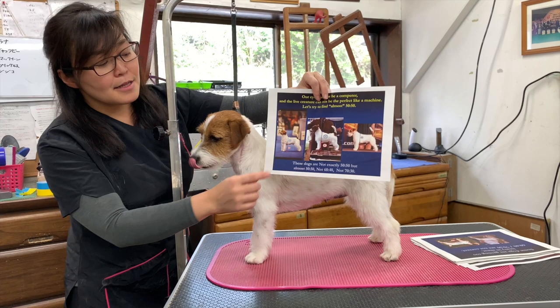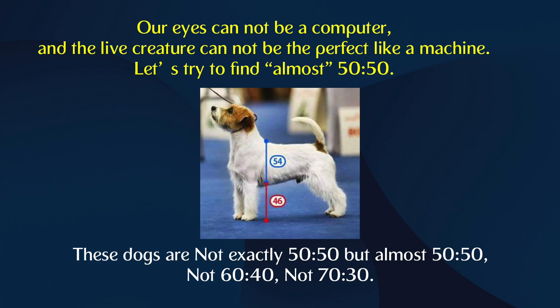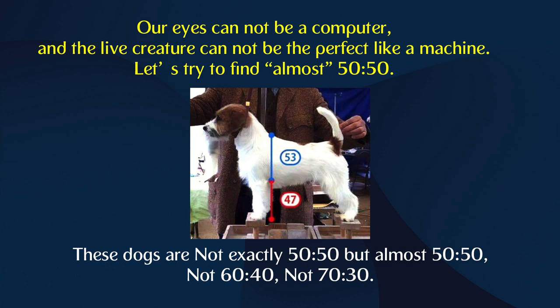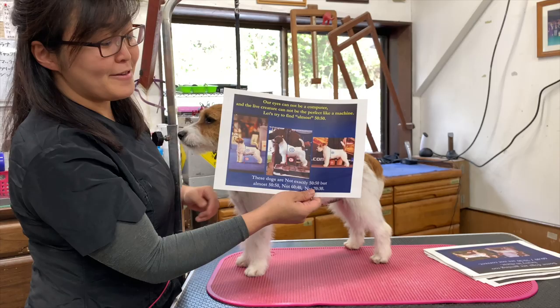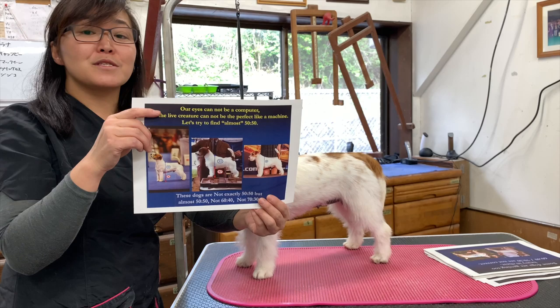This one, 45 to 46 centimeters. It's almost 50-50. Not exactly, but it's not like 60 to 40 or 70-30. This one, 53 to 47. It's almost 50-50. This dog, 55 to 45. It's almost 50-50. It's not exactly 50-50, but it's almost 50-50. This is a key.